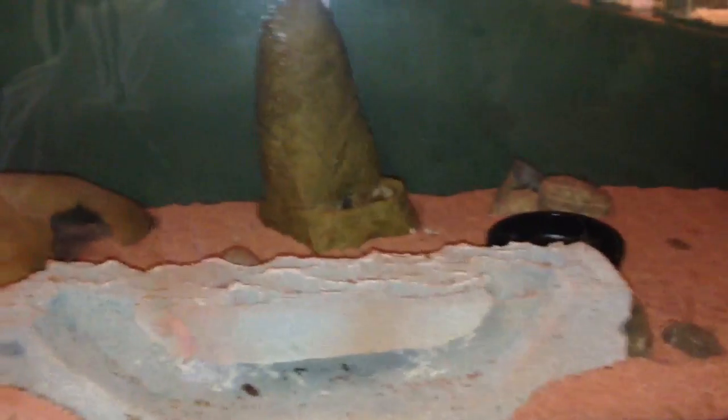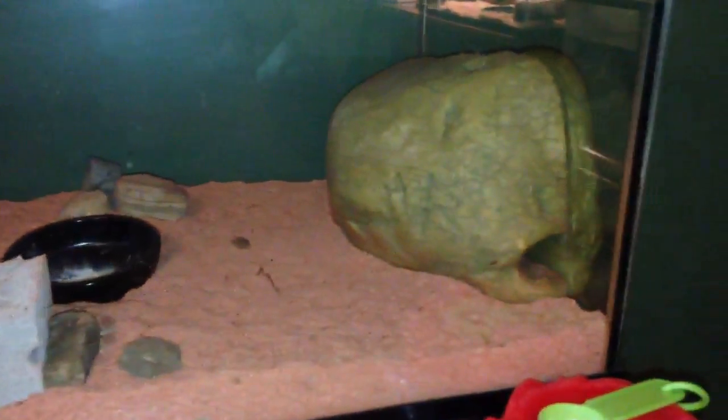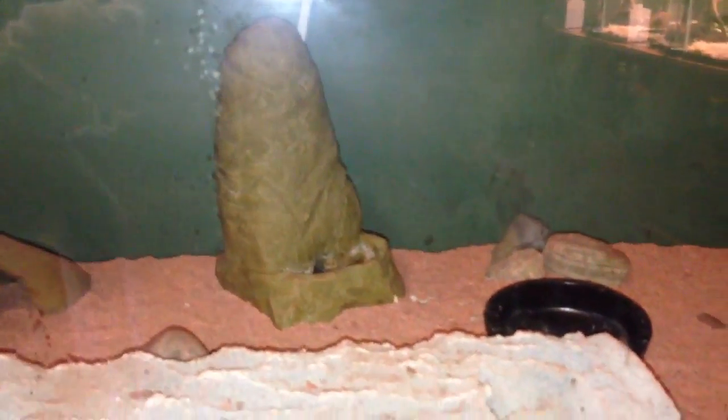Up here we have my very first reptile I ever had. This is Jerry the leopard gecko in his tank. It's a little bit different. I have this big cavern stalagmite looking water dish. That's pretty cool. I've had this thing for a while. I just never used it.